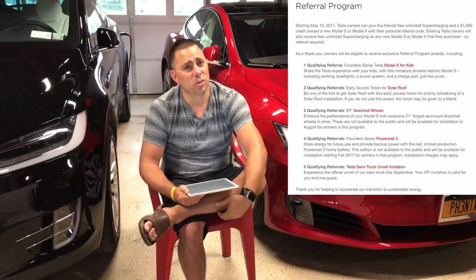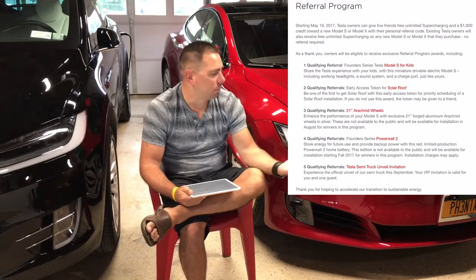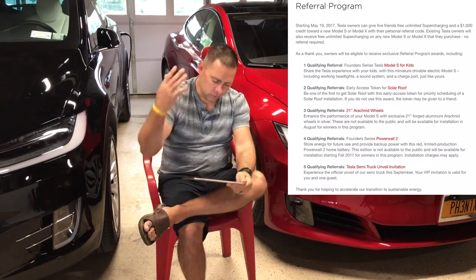My plan was to use these arachnid rims in the summertime, and then in the wintertime we put the winter tires on with our standard rims. So, and then, you've got 2 more to go.